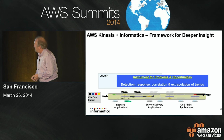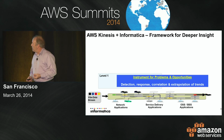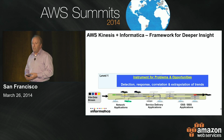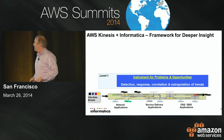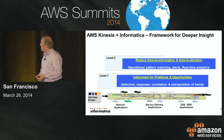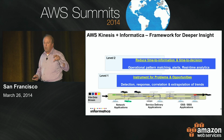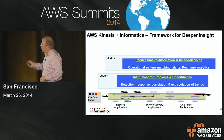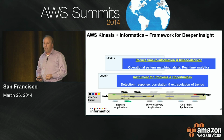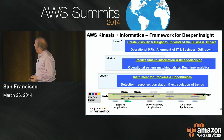So, the 3 levels. Level 1, the first thing you have to do in developing this type of system is instrument for problems and opportunities. You define those important situations, right? Second level is reduce the time to information and time to decision. That's the pattern matching. We're looking for the pattern matching, the earthquakes, right? And then real-time analytics. You can use a variety of analytics tools. Maybe you have a favorite one. Again, it works with most of them.